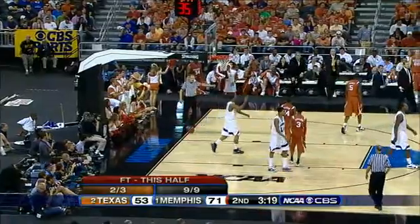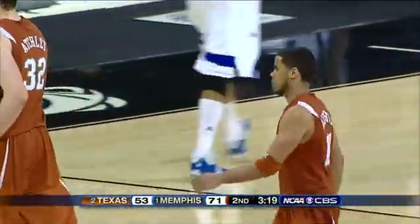Timeout, Rick Barnes. The offensive strategy, if Texas goes back and looks at this game, is what they should have been employing a long time ago.